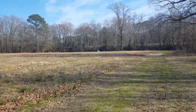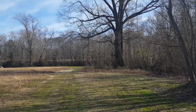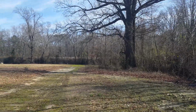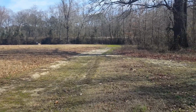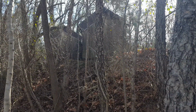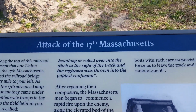Approaching another monument soon, but that's a massive tree. That tree probably saw the battle. I'm sure if you took a metal detector to it, it's got a few bullets in it. You can see the railroad tracks ahead, out there. The attack of the 17th Massachusetts.